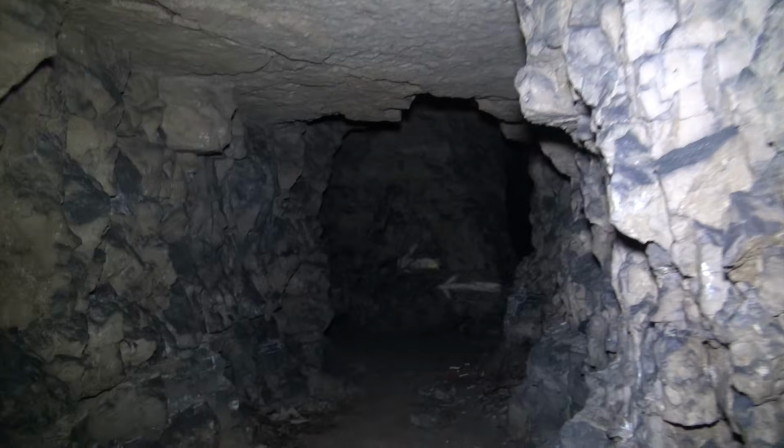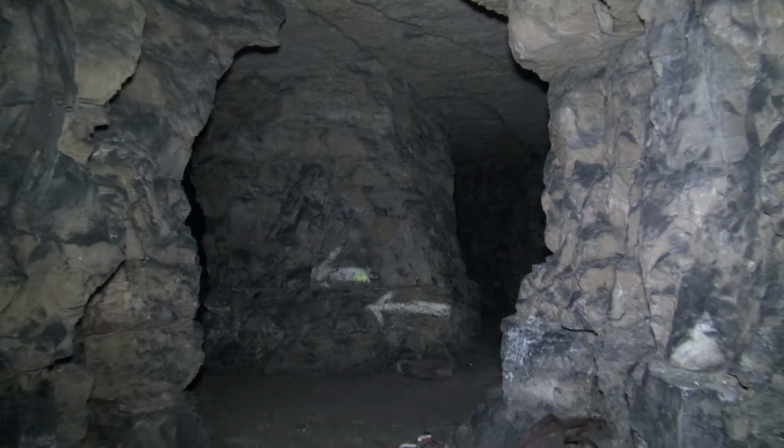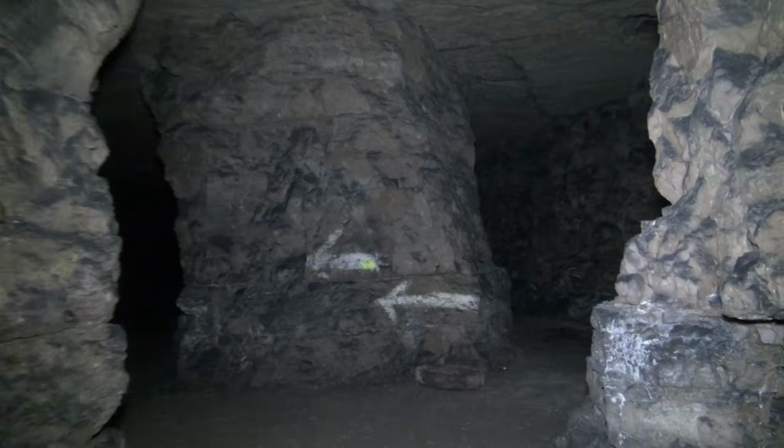Okay, so let's go inside. Because I'm thinking if we turn around here, we may run into that collapse from the other side without having to be excessively creative.